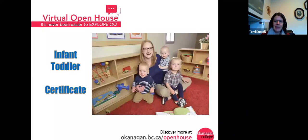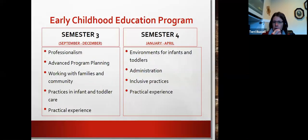Alrighty. So here's the infant toddler certificate. So you've done, I'll go back here. You've done all your coursework by the end of semester 4, and you would graduate out with an OC diploma at the end of semester 4.